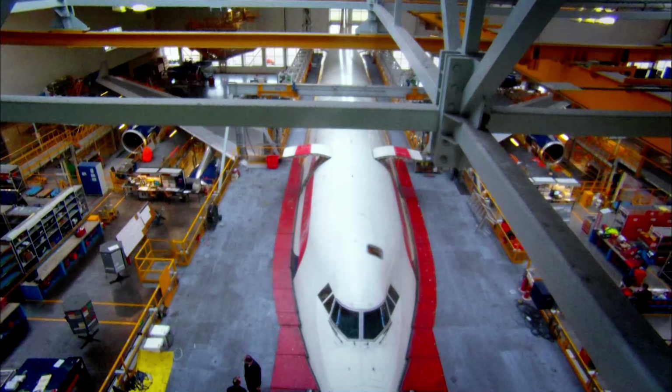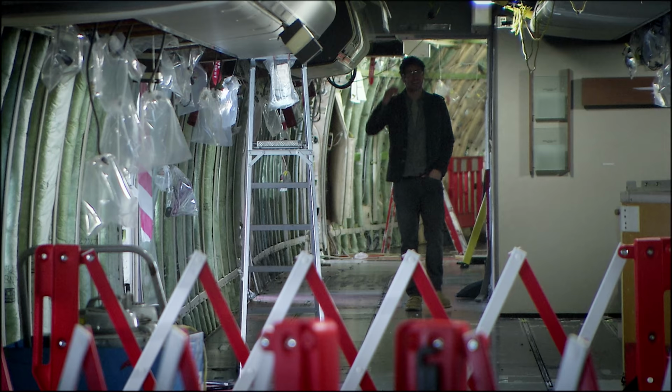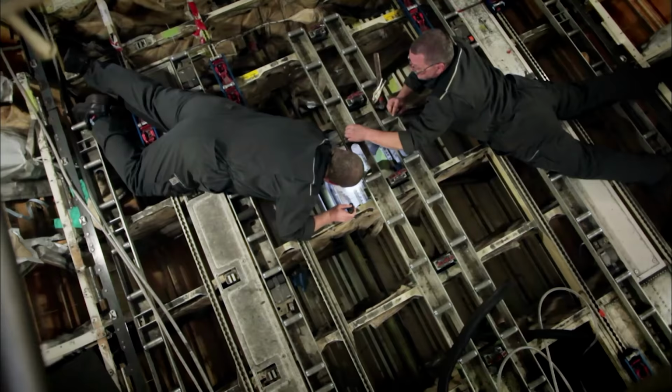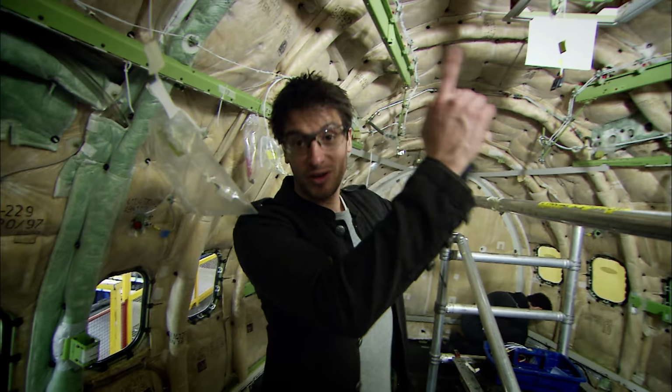And after almost 3 weeks, Victor X-Ray is now at a similar stage of its overhaul. 18 days ago, this plane was flying passengers around the world. And today, what it looks like inside is a far cry from what it would have been then. In this skeletal state, there are signs of the 747's evolution. We're right at the very front of the aircraft here, and above us is the flight deck.